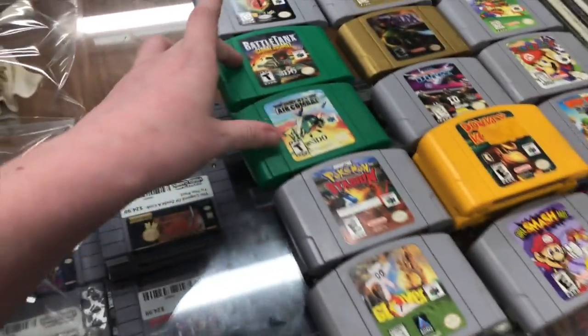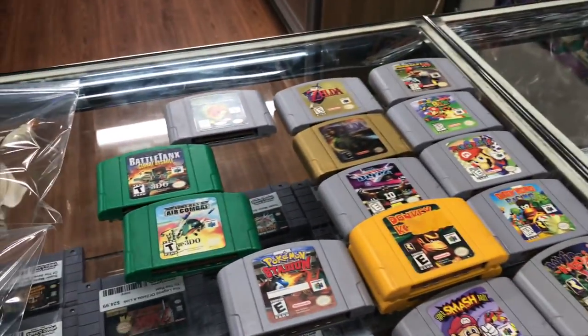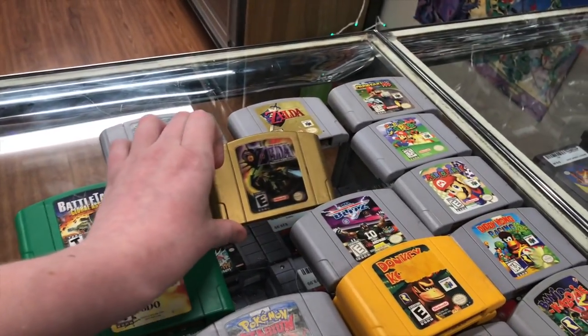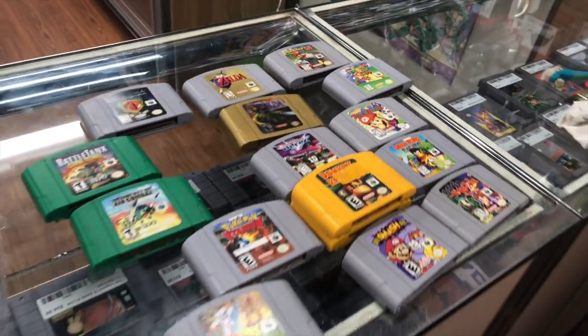And I don't think we had some of these ones or Glover. We have a Shadowgate, but it's with the box, so that one will be a little cheaper for anyone who wants it. And we only had one Majora's Mask, and it was the non-collector's edition, so that's a different version there. Awesome stuff. It's been super busy, like I said, so I better stop vlogging before more customers come in.